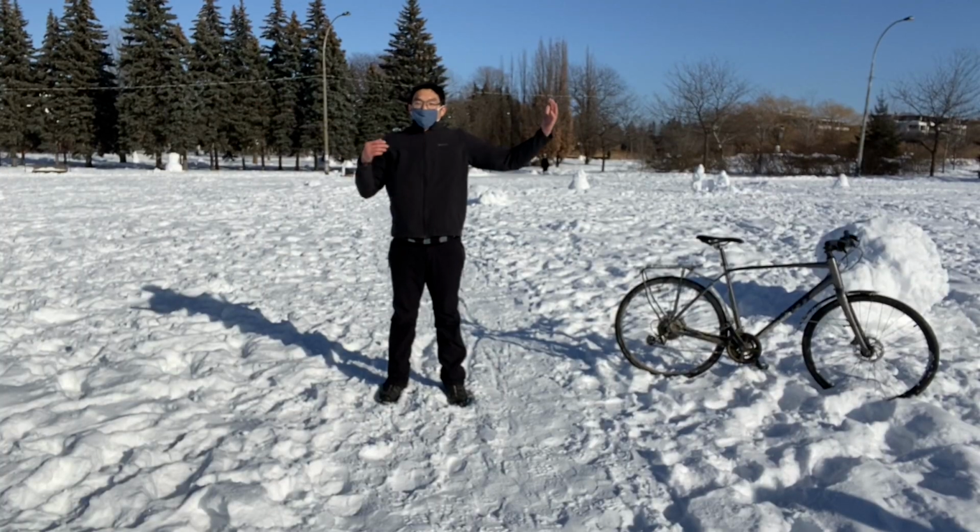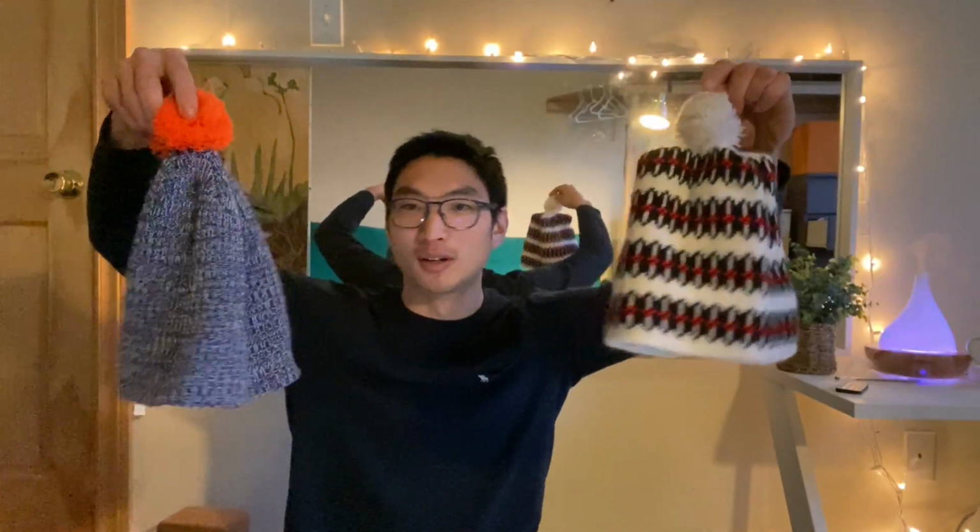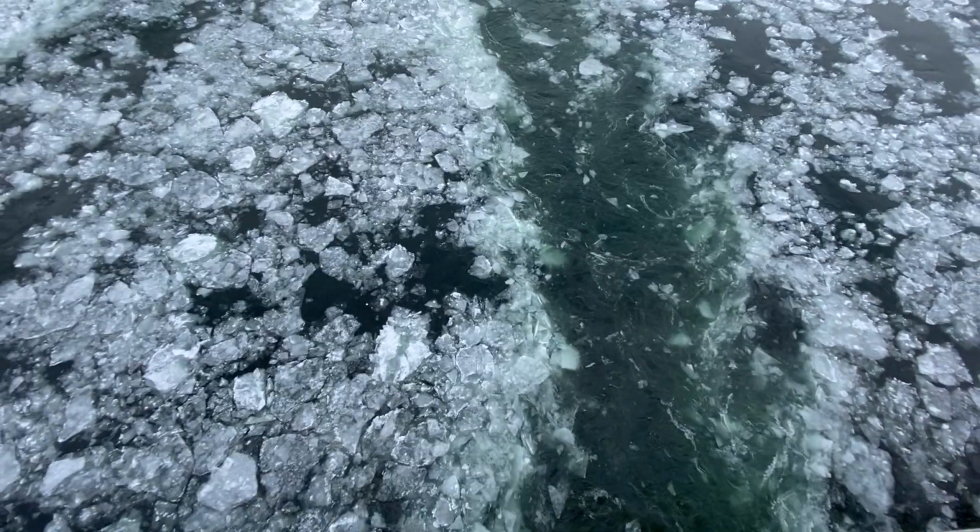A lot of people like to use buffs, and I've used buffs for a while, but I feel like it interferes with my glasses. Another alternative is just to wear a face mask, and it keeps you very warm. I like to leave the nose clear so that I can breathe without making mist into my glasses. For my head, I like to go with just a regular beanie. You can also get a balaclava if you want. I think it'll keep you warmer.